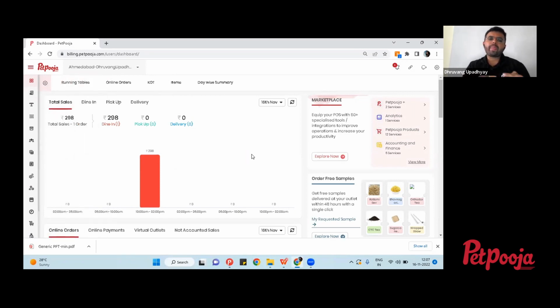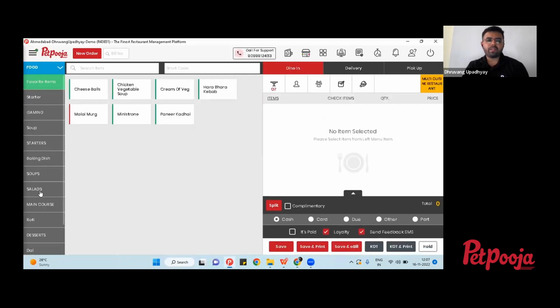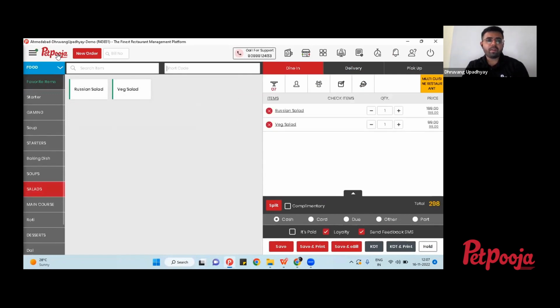Apart from this, you get 24/7 support. You get to send e-bills to a customer. So I mean, this feature is not available with most of the POS systems. Whenever I want to send a bill to my customer, I can just click on save and print bill. The bill will be sent to my customer's mobile directly. So this is also included in the basic 10,000 package.